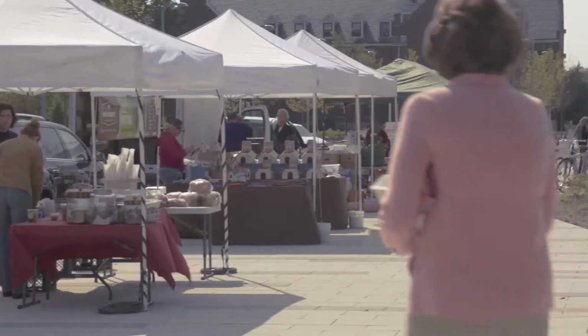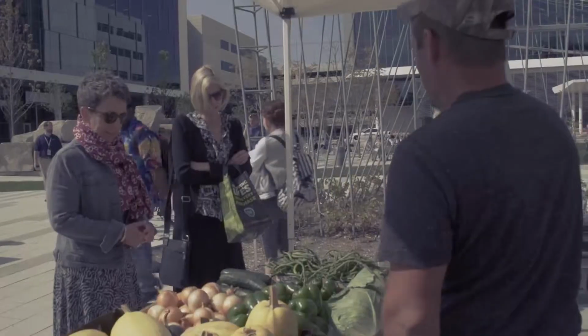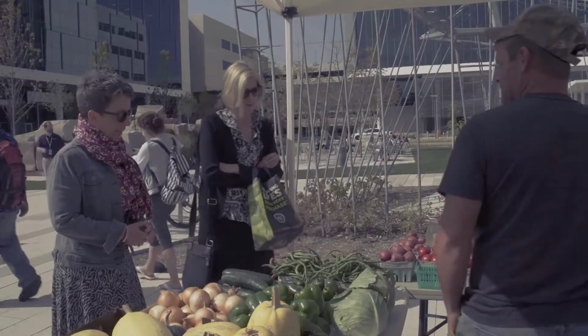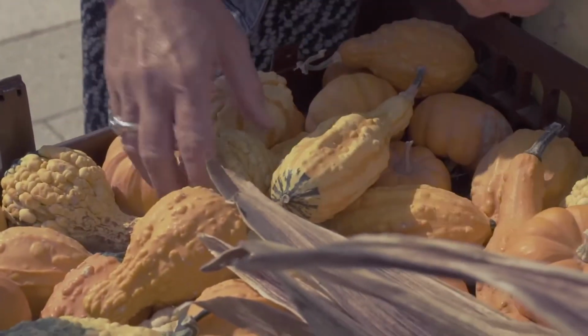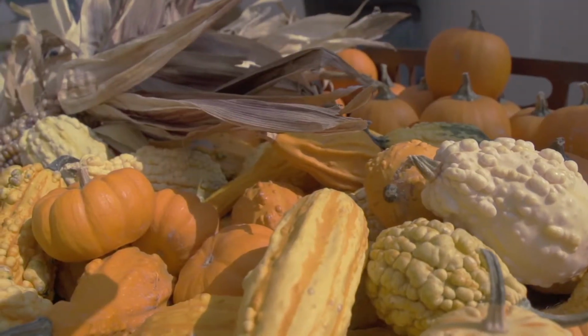A wonderful aspect of the CommonGround is the farmers market. And the farmers market is held in the CommonGround area, and our employees come out and they buy their fresh produce. They also are able to learn wonderful healthy recipes that our vendors supply to them.